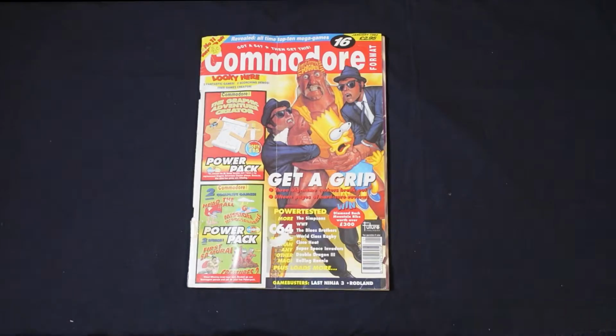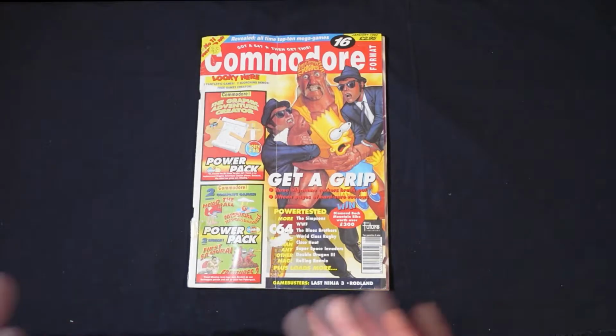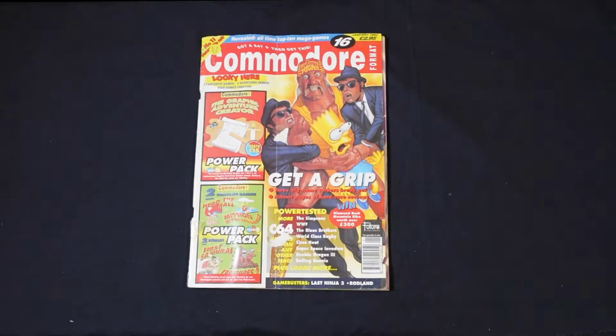So I haven't been able to pick much up, but luckily I was able to find 3 things that I really wanted to put into my collection. 2 of them I wanted to replace, and 1 I wanted for a long time, ever since I was a kid. So let's jump into it.